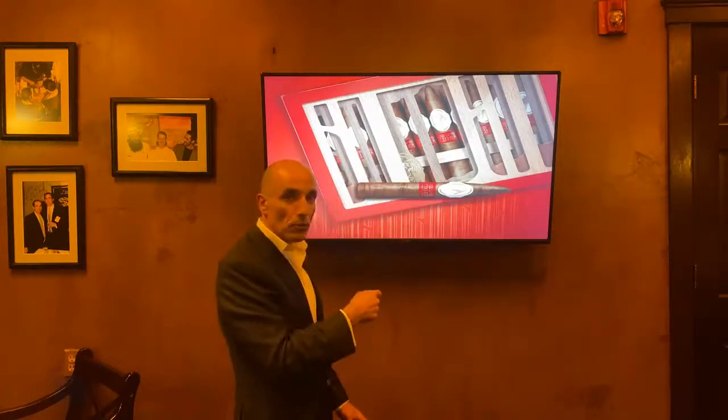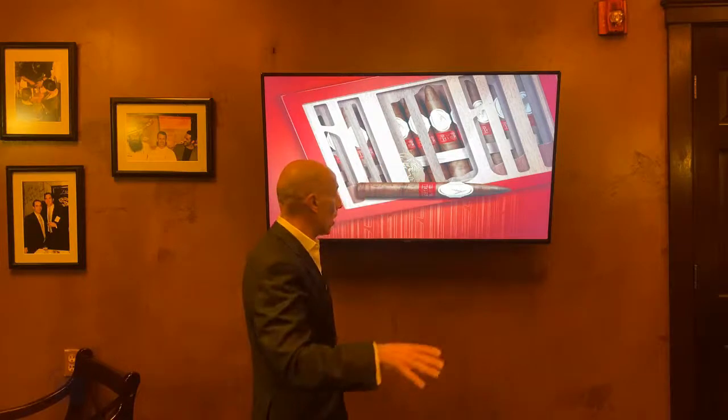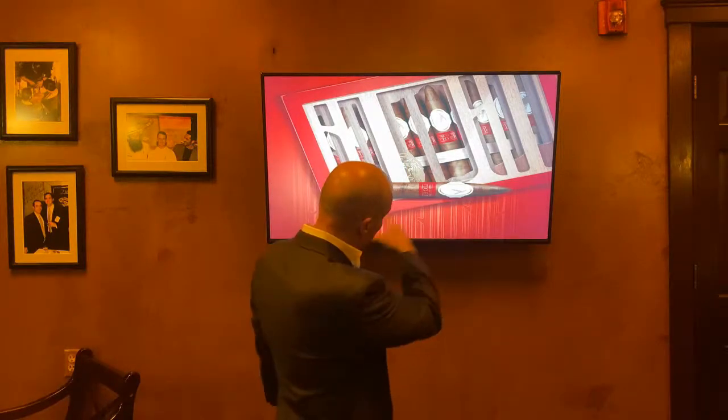17,350 boxes made, boxes of 10. They sell for $42 a piece or $420 for the box of 10. It is a limited production. Once these boxes are gone, they are gone, and that is it. You will not see them again, ever. That's how Davidoff has done it. It comes in that beautiful box.